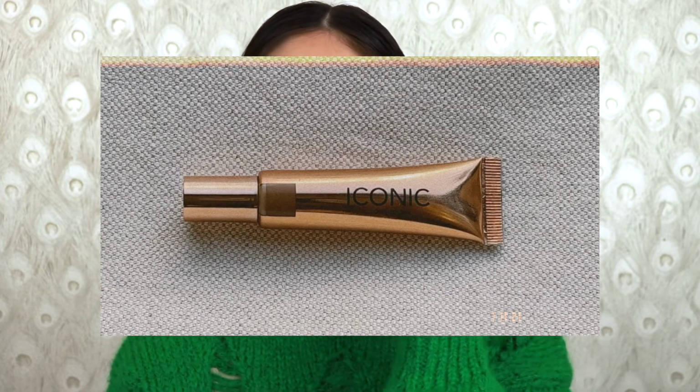Another product that I bought recently that has been absolutely blowing my mind is the Iconic London Sheer Bronze in Caramel Glow. I bought this a few months ago and I cannot stop using it. This is basically exactly what it sounds like. It's a sheer bronzer, so it's not gonna give you intense bronze. It's gonna look super natural. Now this is a liquid. It's more of a liquid than a cream, I would say, like a gel liquid.